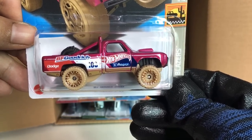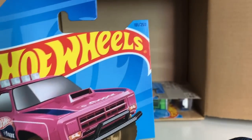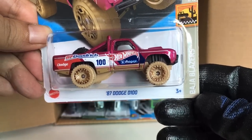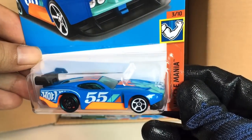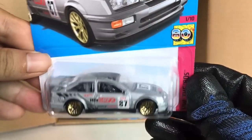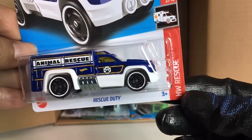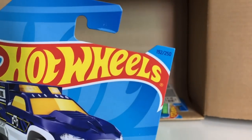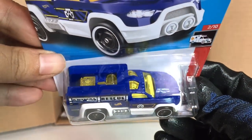87 Dodge D100, more probably a good version with a hot pink color there. 181 new to the case, Baja Blazers, interesting color choice there. From the previous case, the Count Muscula, yep, Muscle Mania. And returning from the previous case, the 87 Ford Sierra Cosworth, a recolor. Awesome. Rescue Duty, a recolor, I think. Oh no. This is new to the case, not a recolor. Rescue Duty, Animal Rescue. Interesting there.